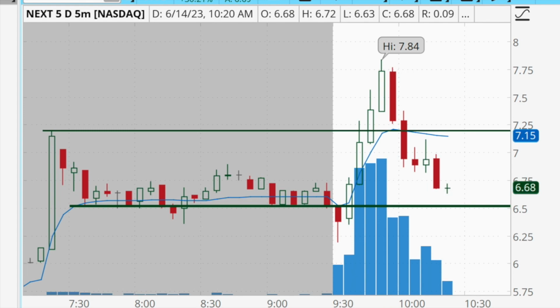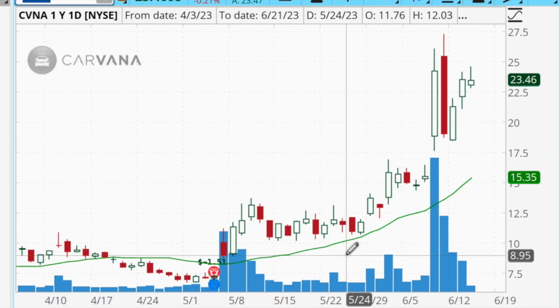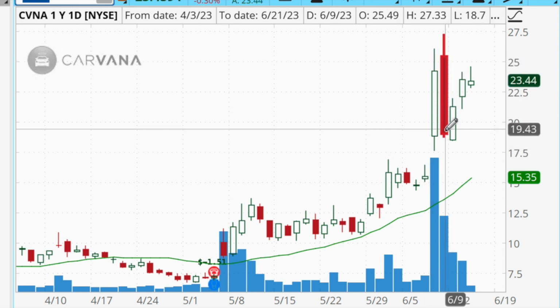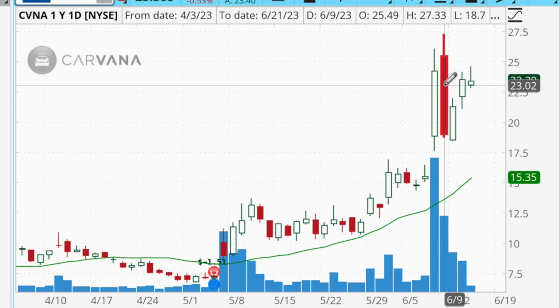So the last trade for me was CVNA, Carvana. This was a stock that, if we take a look down here at the daily chart, has had quite a bit of upward momentum lately. We had this big squeeze up last week, which was followed immediately by a sell-off back to the downside. And so far, Monday, Tuesday, and a little bit this morning, Wednesday as well, we've seen it start to bounce back from that sell-off that we saw last Friday.